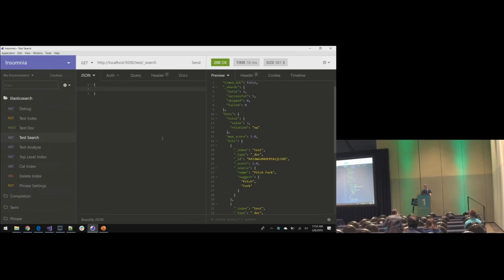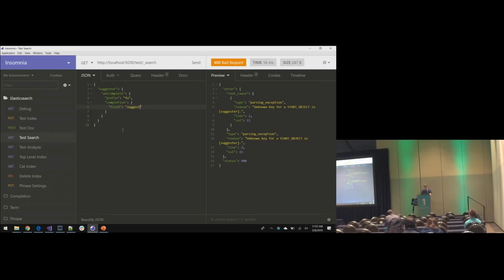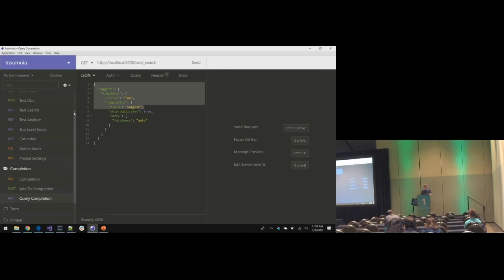So the way you use suggesters is you apply this suggest key. And then for each type of suggester you want to use, you have to specify a name. So I'm going to call this autocomplete. This is arbitrary. And then, because we're using the completion suggester, we need to specify a prefix. I'm going to use FO because I know there's data that's going to come back. And then you specify which type of suggester. So we're using the completion suggester. And then you tell it which field to use. So we called it suggest. And of course, I typed something wrong, so I am just going to grab part of this quick.